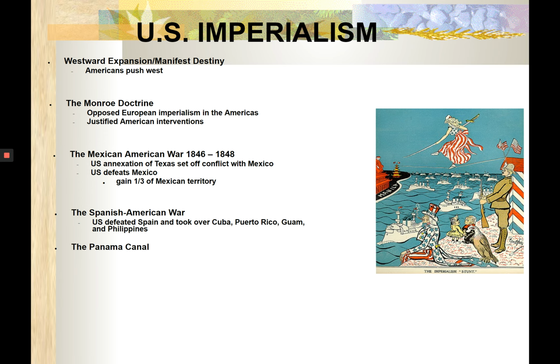protectorate. The United States is also going to intervene in the building of the Panama Canal. The U.S. wanted to build the canal to make it much easier to get ships from the Atlantic to the Pacific Ocean, and without having to go all the way around South America. And this was important not just for trade, but now that the U.S. was gaining territory in different parts of the globe, they needed to be able to move their navy as well.